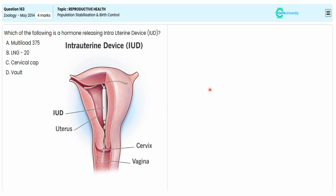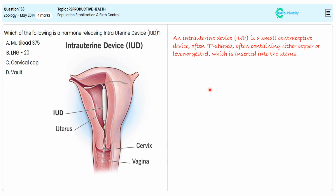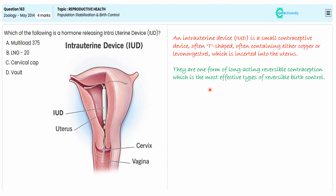Intrauterine device is a small contraceptive device. Often we call that a T-shaped structure containing either copper or levonorgestrel, which is inserted into the uterus. They are one form of long-acting reversible contraception, which is the most effective type of reversible birth control. The LNG20 is so called because it releases 20 microgram of levonorgestrel per 24 hours, compared with 30 microgram of levonorgestrel in the same mini pill.